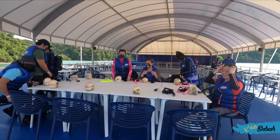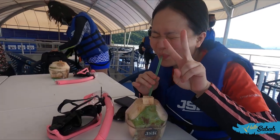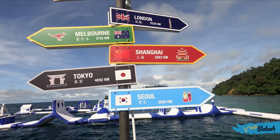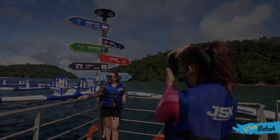This is our team, and we're settling in, sambil-sambil minum our fresh air kelapa. Jangan kamu lupa ambil banyak-banyak gambar kalau di sini ya.